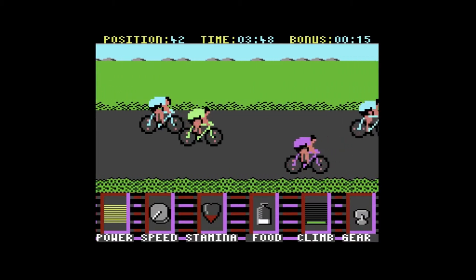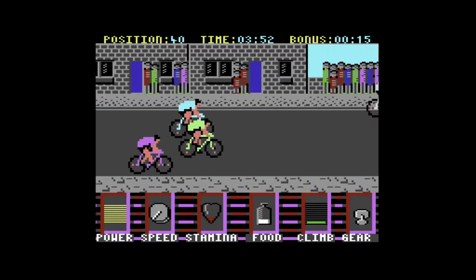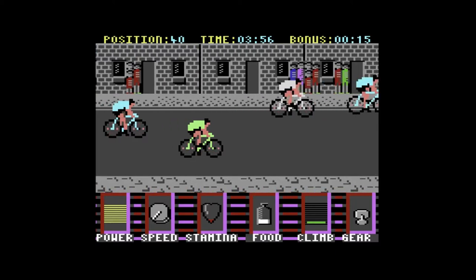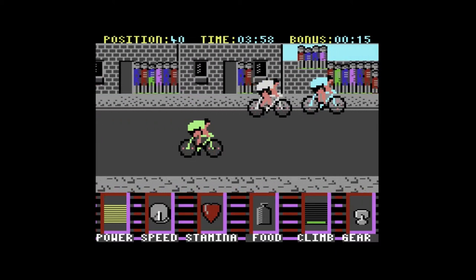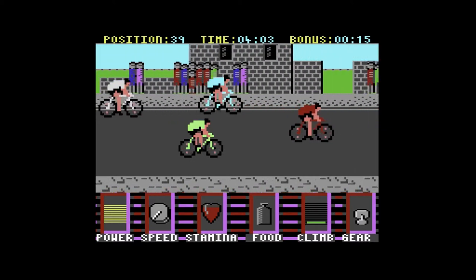That is slightly more difficult. We also have the other riders to get around, so we also have to press upwards and downwards to drive around those, as well as holding left and right, which means you'll have to use the diagonals, as well as the fire button, which means you'll have your hands full riding this bike.